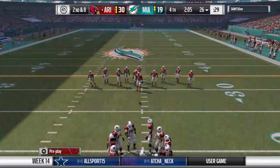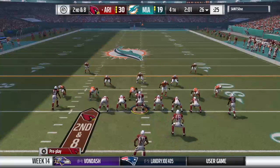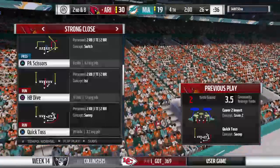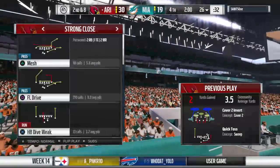Fourth quarter, 2-minute warning about to hit, and it looks like they're going to get one more play in. Be interesting to see what they try and do on this play. Do they try and take a shot, or do they just try and get to the 2-minute warning? Time for a break. We'll come back to wrap this one up after this.